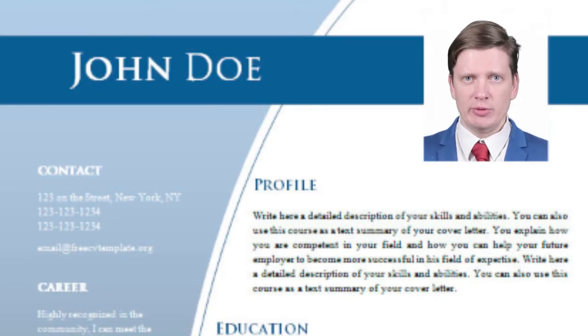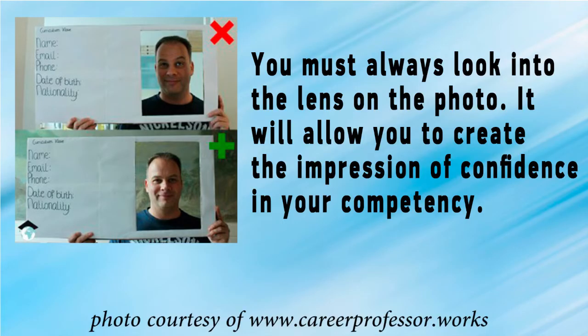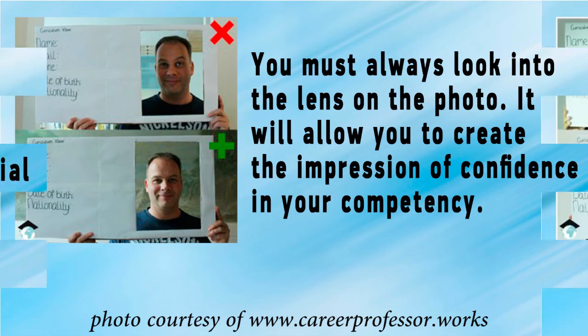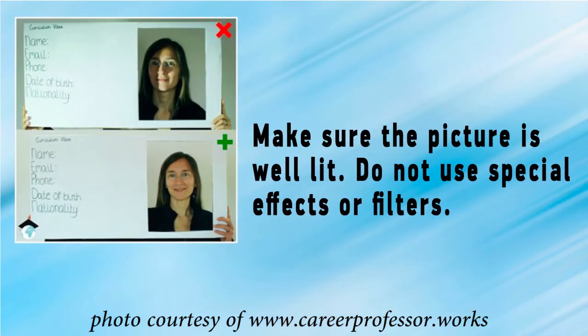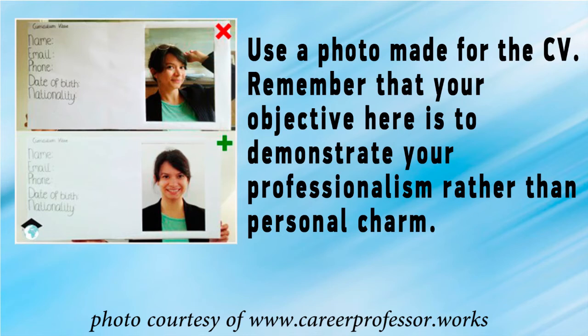No doubt that a good picture will enhance the impression of your CV. Use a portrait photo in business attire. You must always look into the lens of the photo. It will allow you to create the impression of confidence in your competency. Make sure the picture is well lit. Do not use special effects or filters. Use a photo made for the CV.